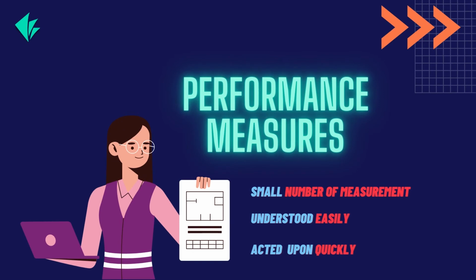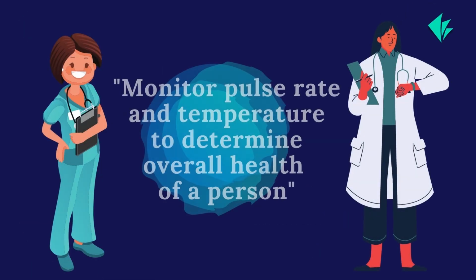The measurement is done through performance measures. A performance measure should be one of a small number of measures designed to be easily understood and acted upon quickly. Much like a doctor or nurse monitors our pulse rate and temperature to determine a person's overall health, with performance metrics, we try to do the same for an organization.